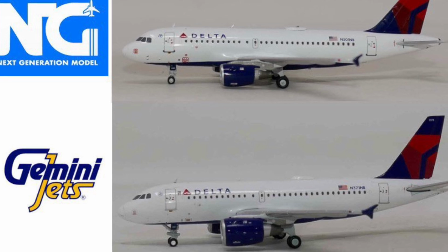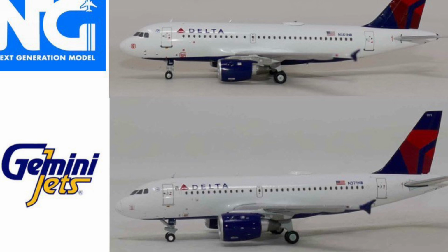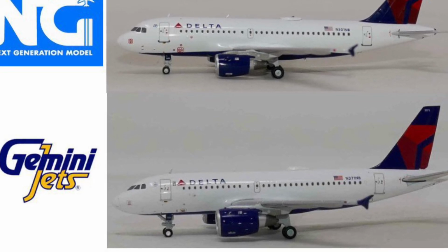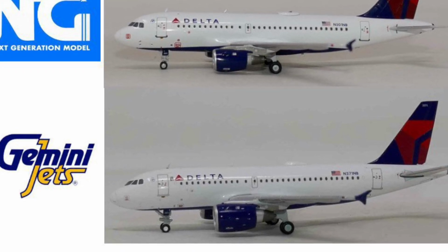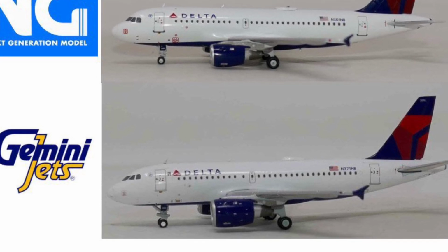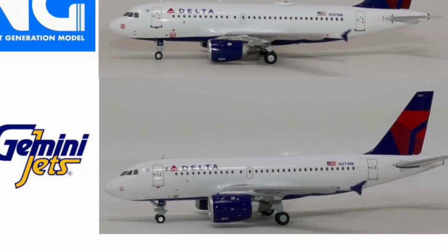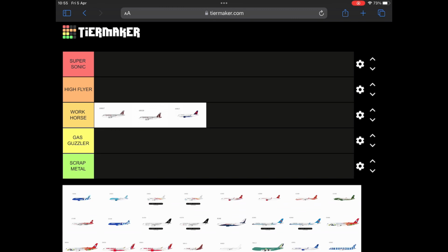It's fine, I think. But then look at the cockpit printing on that Gemini example. And just look at the mould in general, the clumsiness of the nose gear, the oversized CFM engines. It's clear that the NG is the better product here by a country mile. To me, anyway. But whatever. Anyway, regardless of all of that, this model is a re-release, and so again, it's a workhorse, so nothing particularly exciting about it.